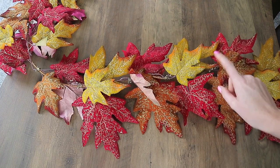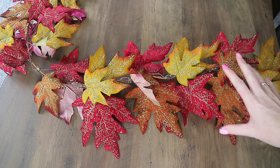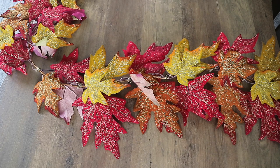This garland I picked up from a garden center last year. It was in with the Christmas decor, but I just thought it was the ultimate autumn garland. So what I want to do with it, just because it's quite flat, I would like it to look a bit more 3D on the unit, a bit like when I do the Christmas garlands on the TV unit.